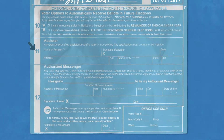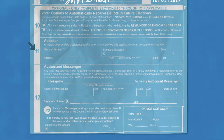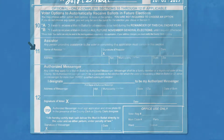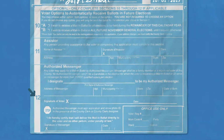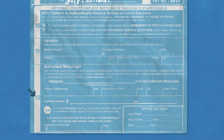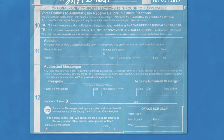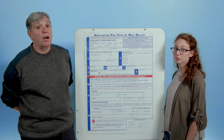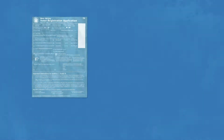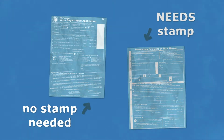Box 11 should not be filled out unless someone assisted you in filling out the application. This may occur if someone is unable to write due to illness or injury, and has a person fill out the form for them. Similarly, box 12 should only be filled out if someone else besides yourself is physically mailing out the vote by mail application for you. And that's the whole process. The ballot should take no longer than a week to arrive in the mail. Note that unlike voter registration forms, the application to vote by mail and the actual ballot itself do require stamps.